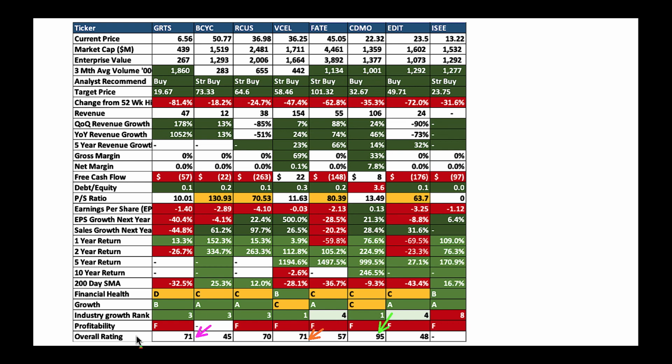Overall rating takes into consideration the growth, the industry rank, and profitability. It also looks at the past history, balance sheet positions, and the valuation. So by looking at all those factors, we come up with the overall rating. GRTS did very well here. Next, RCUS gets a 70 overall rating. That's not too bad. After that we have Fate at 57, then Editas at 48, and finally BYCY gets a 45, mainly because I think they have a little higher PS ratio, as you can see here. That's why the overall rating came down, but it's a keeper. You could buy that one too.